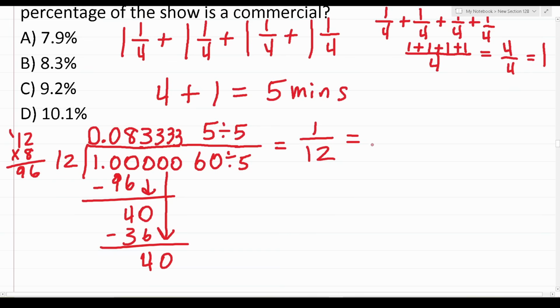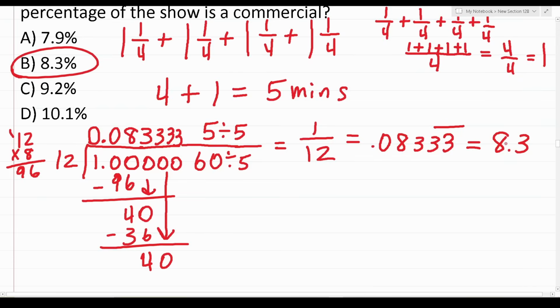So 1/12 is about 0.08333. And we should know that that is 8.3% approximately. So the answer to this one is B, 8.3%. All right, so that is that one.